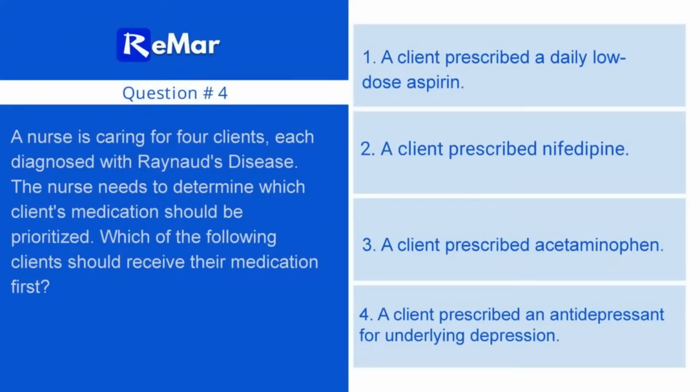So number one, a client on daily low dose aspirin. So think about what the function of aspirin is for. Okay. Two, a client prescribed nifedipine. Three, a client prescribed acetaminophen. Or four, a client prescribed an antidepressant for underlying depression. Okay, what do we have here?